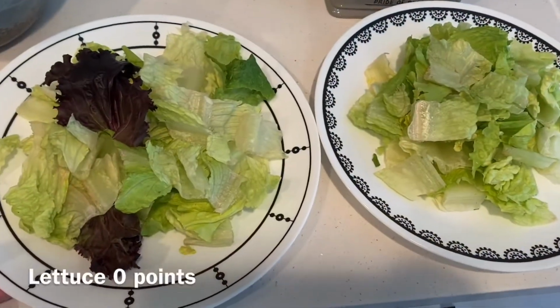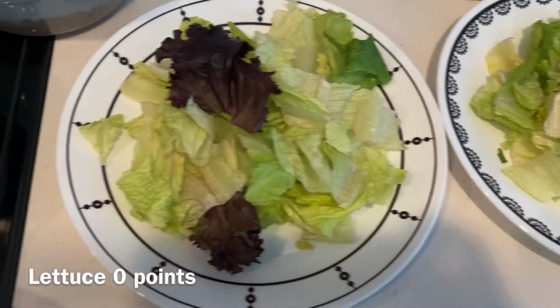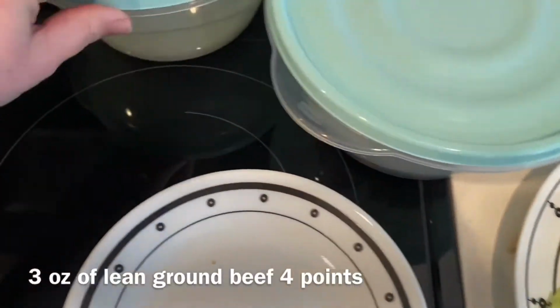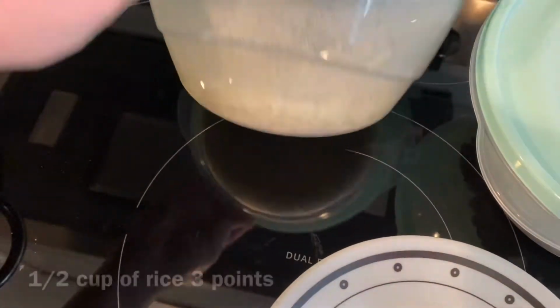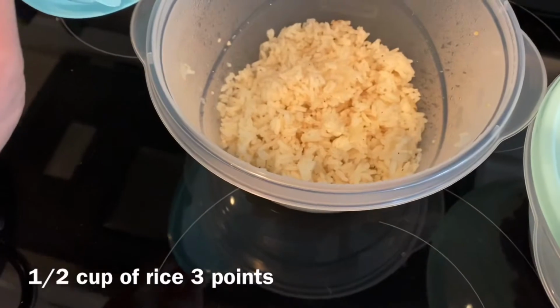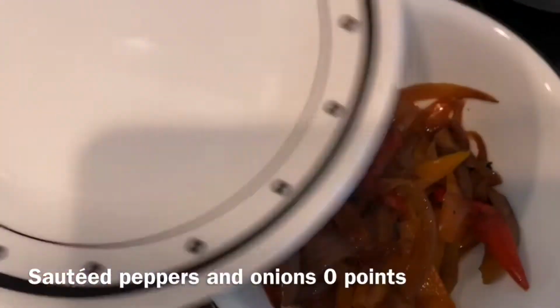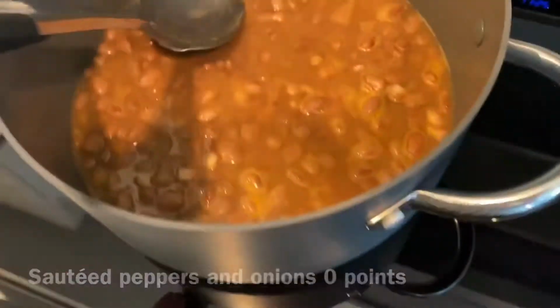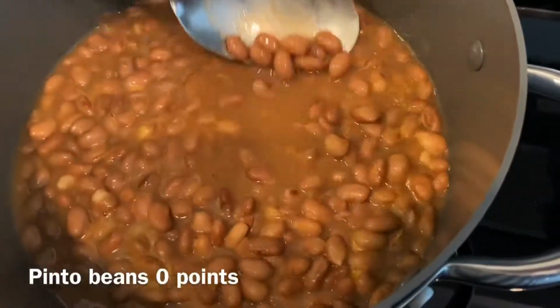Back to lunch. I'm making taco salads. It's really low points and it's easy to make. So I'm just looking at my leftovers here. I've got some leftover meat and some rice that I've cooked up this week. And then I've got some sauteed peppers and onions. And I also made some homemade pinto beans at the beginning of the week. So I just kind of eat this through the week.